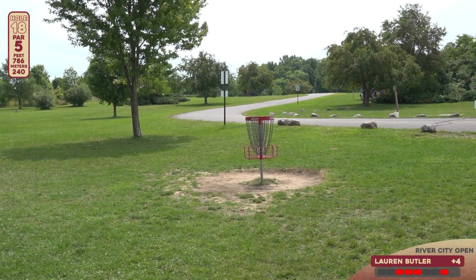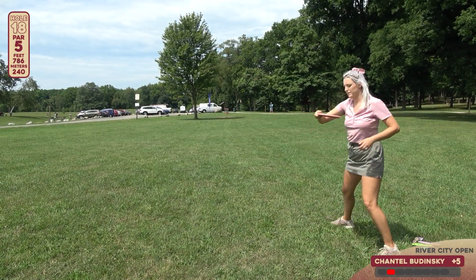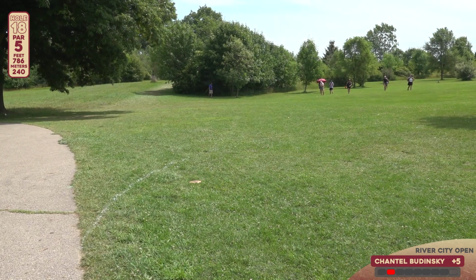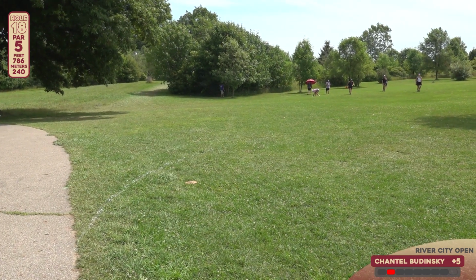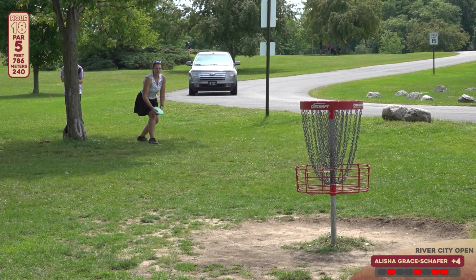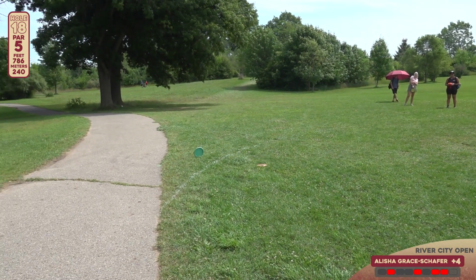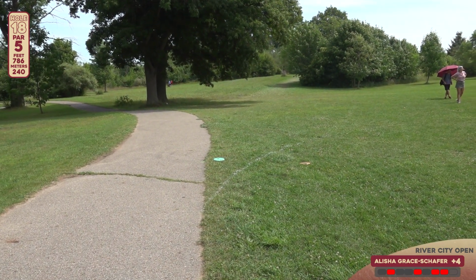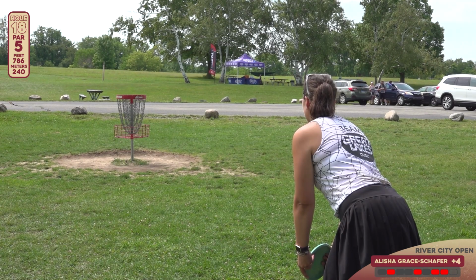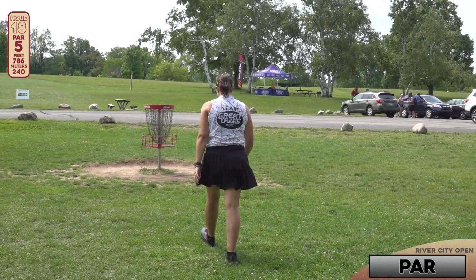Good shot there from Lauren. Ooh, that's heading towards the cart path. Oh, checks up. In the circle, honestly, as long as you're safe, that's a great spot to be. And this has to be for her birdie. Oh man, what was that? Sit down, sit down. Wow, that was a very active putt. That was quite the bounce off the basket. So this is to save par. Great putt. Great correction there.